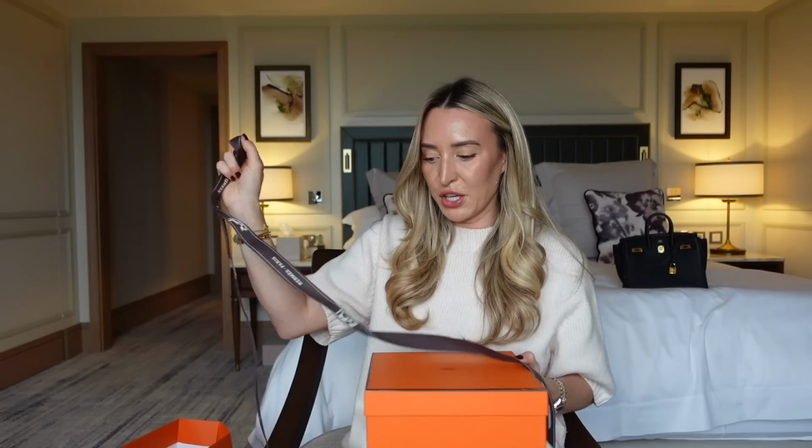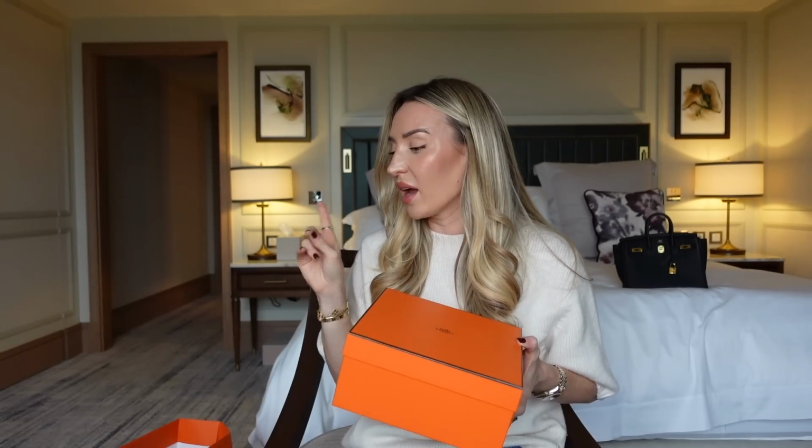So without further ado, let's get into the final box. Although actually we've got one more thing after this, but this is the main thing and the reason we are all here. So when you have an Hermès appointment in Paris, this works differently in all different locations around the world, but I'm talking about Paris because this is where I got this.